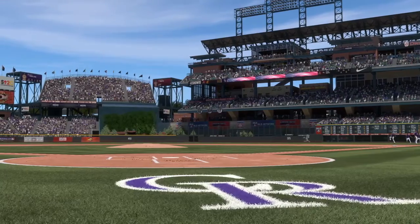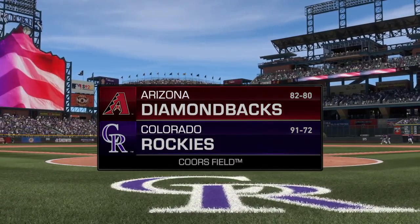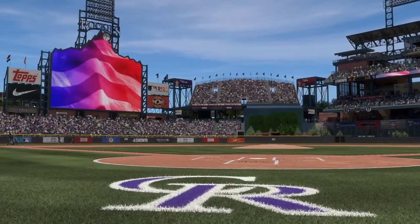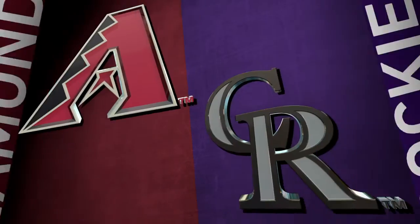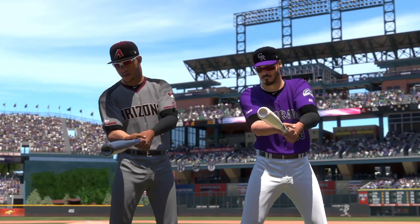It's a beautiful day here in the Mile High City as we welcome you to Coors Field. Today, a contest from the NL West Division between the Arizona Diamondbacks and the Colorado Rockies. Two great hitters lead their teams to battle next on MLB Network.